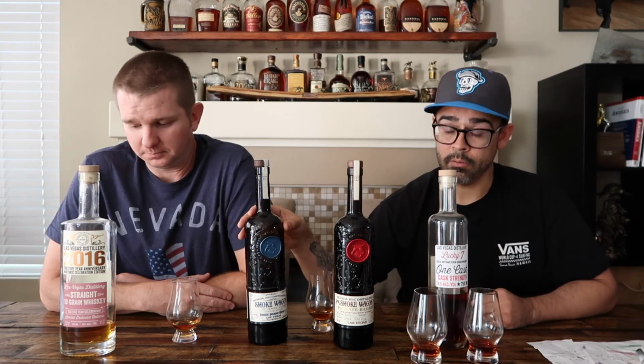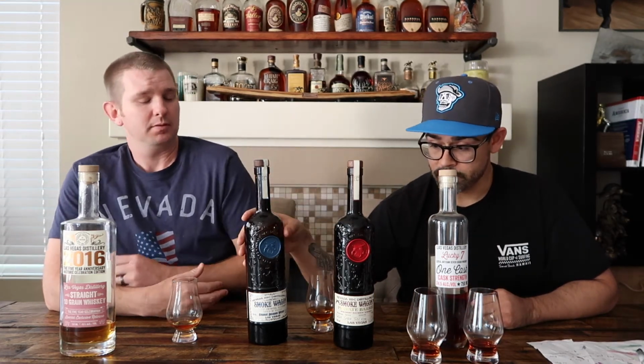And then from a price point, this is at $90 if you can find it. So comparable price point to the Las Vegas Distillery that we previously tried, but you're going to get a lot more value and bang for your buck in regards to this bottle. So absolutely delicious. If you can find it, buy it.